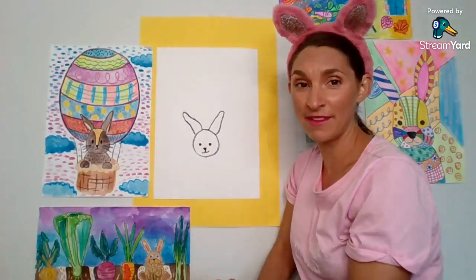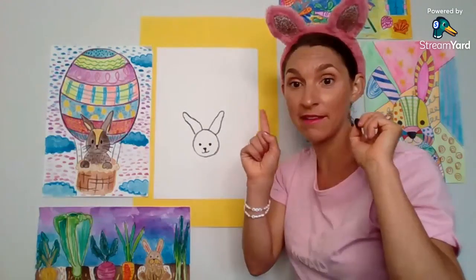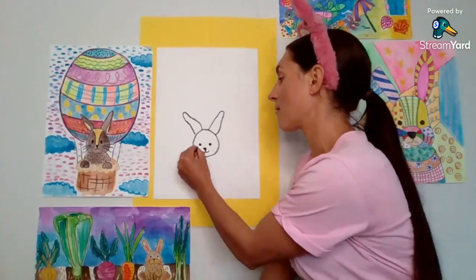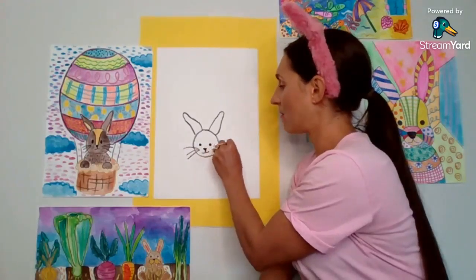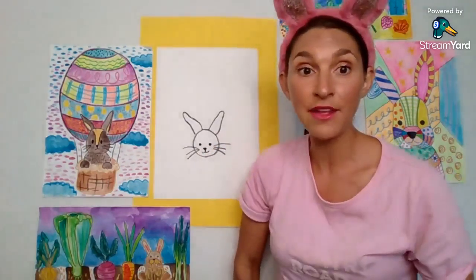So at this point, if it didn't have the ears, it might be a bit of a teddy. So let's put some whiskers on. And then once you've done that, give me a thumbs up in the comments if you are ready to move on. Here I go. Whisker, whisker, whisker. And whisker, whisker, whisker.